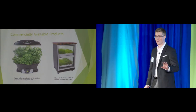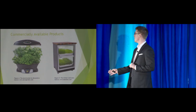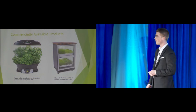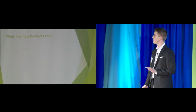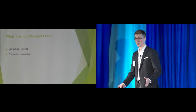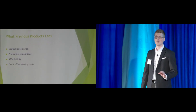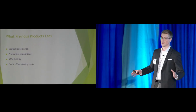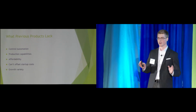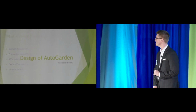Now, there's a couple things on the market already, literally 2 things on the market that deal with hydroponics. There's the AeroGarden by Miracle-Gro and the Urban Cultivator, which was developed here in Vancouver. These products both lack the same thing. Control and automation, virtually none. Production capabilities, they're both small. They're not very affordable. You'll never offset the startup cost of what it costs to buy and install these units. And growth variety. They're only made to grow herbs and microgreens. No heads of lettuce, no vegetables, nothing bigger than microgreens.